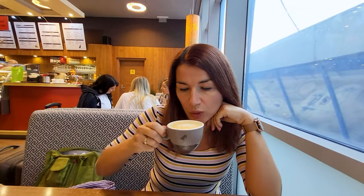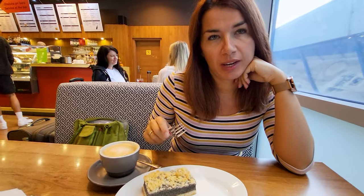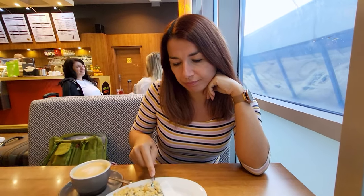Airports, just waiting for our flight home. Just having a coffee and cake. I'm just trying this coffee seed cake. I think it's quite a traditional Slovakian thing to have poppy seed. I haven't actually tried anything poppy seed this weekend, so I got a last chance to try. And I got some gluten free cookies at the duty free, so I think I'll have that with my espresso.